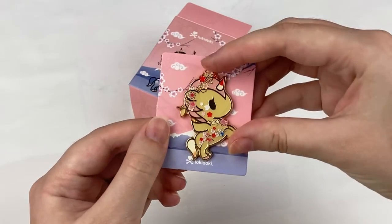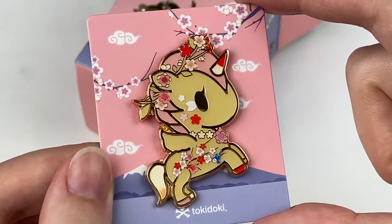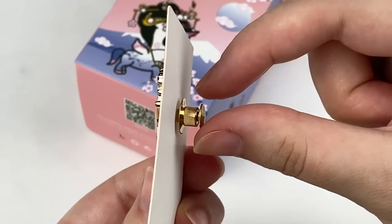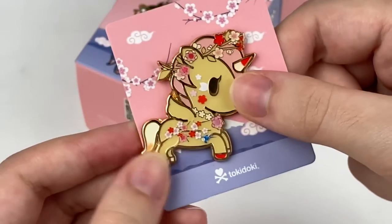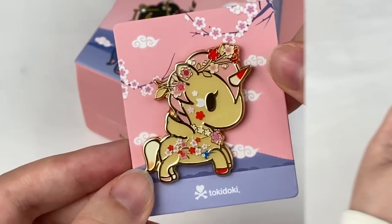So here is the enamel pin. Here's a close-up of the pin. I love all these little flower details and it's outlined in gold, which is really pretty. And for this one, it has a gold back. So there is the Tokidoki pin. Let's open up the next item.